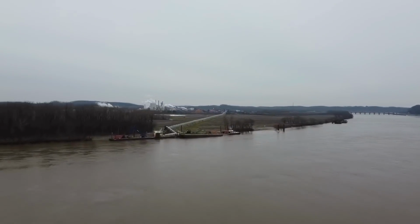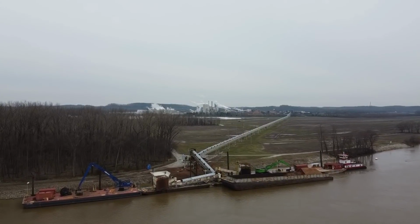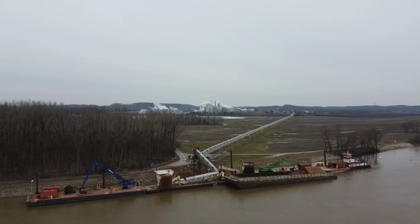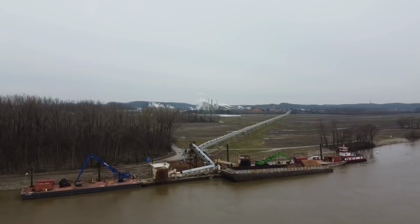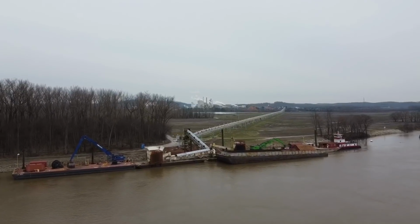Got all kinds of good information on the equipment they use to offload, those cranes, a little bit of information about that towboat, and some information about how long that conveyor belt actually is. So stay tuned, all kinds of stuff. It's going to be popping up in text form, so you can just enjoy the music and read as you want.